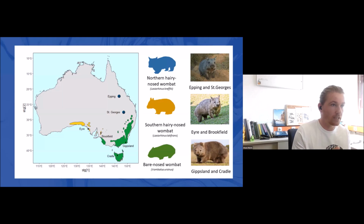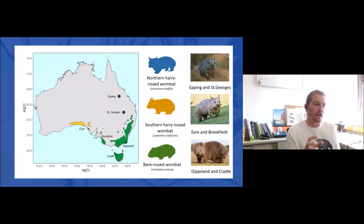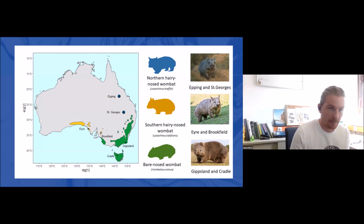The northern hairy-nosed wombat, in the blue, is found in subtropical, tropical areas. They are one of the most endangered mammals in the world. The southern hairy-nosed is in the semi-arid and arid areas of Australia, in the yellow, and then the green is the bare-nosed wombat, which is the most common wombat, and that is found in temperate and alpine regions.